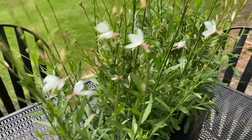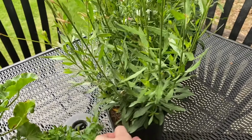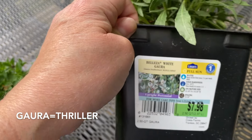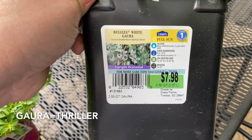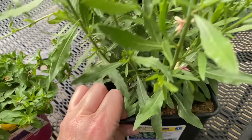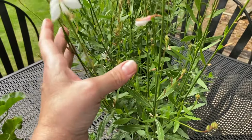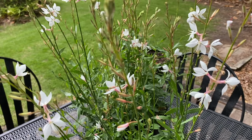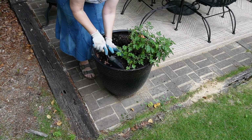And then this is a new one for me. This is Gora. I think it is so pretty, and it just caught my eye in the garden center because it's so whimsical, and the way that it moves in the wind was so beautiful. It also attracts pollinators, which I love. And I thought that it would really be a nice focal point on this patio.